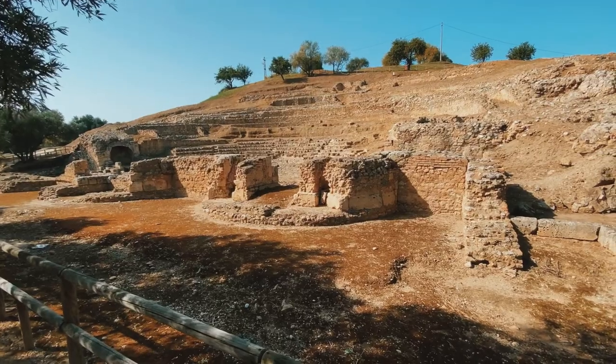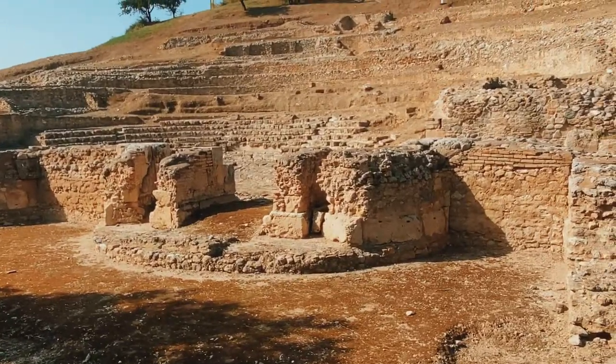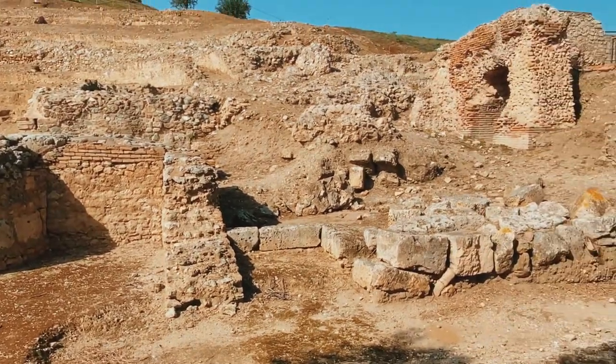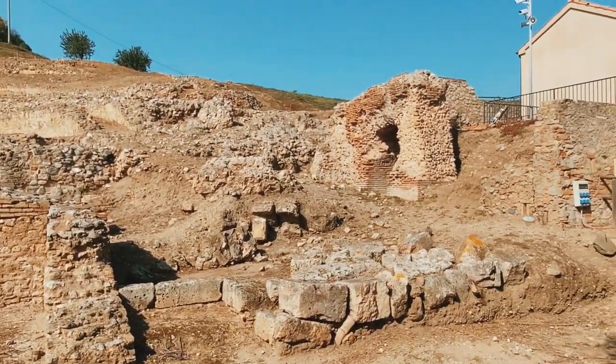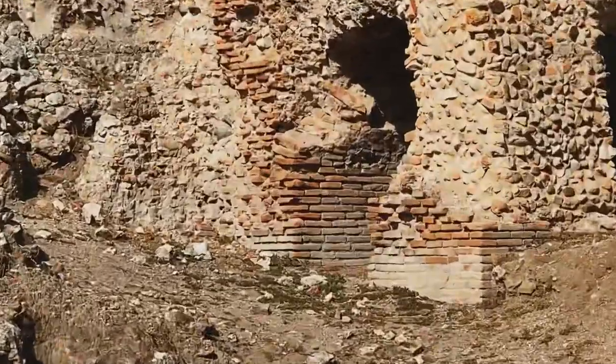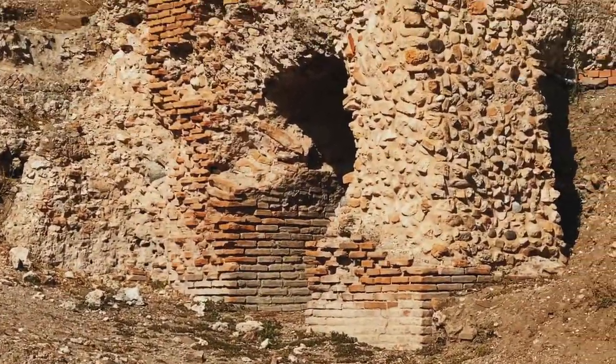It's crazy. People, please come to Calabria. This is amazing. Look, and you can tell because there are more bricks. The Romans used more bricks, or the Greeks used more stones. You see those bricks?